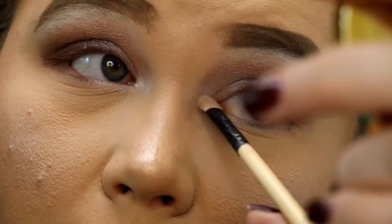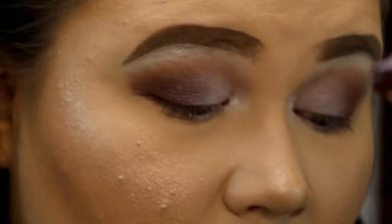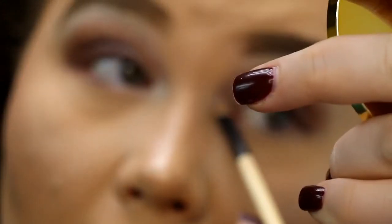Let me pop some in as an inner eye highlight. That is a great eyeball highlighting shade. Alright. Wow, my skin looks really tan and yellow in this shot.